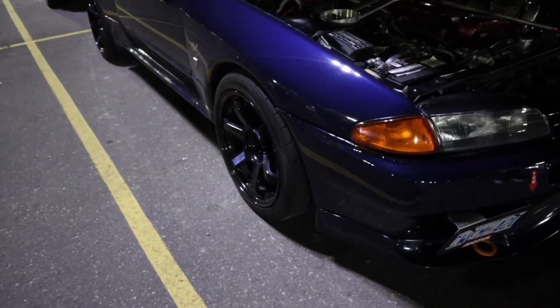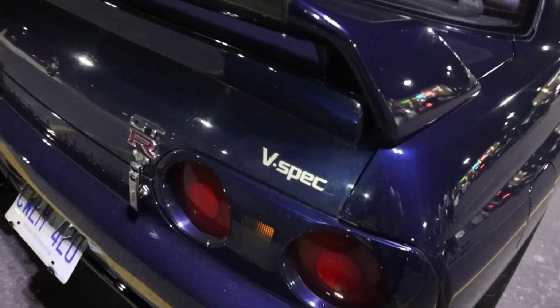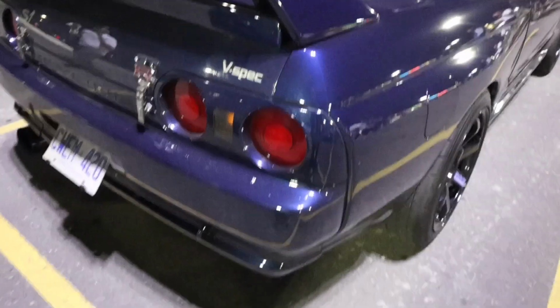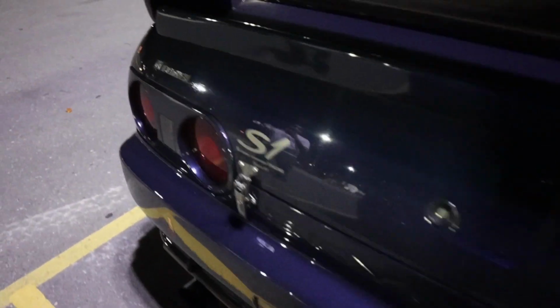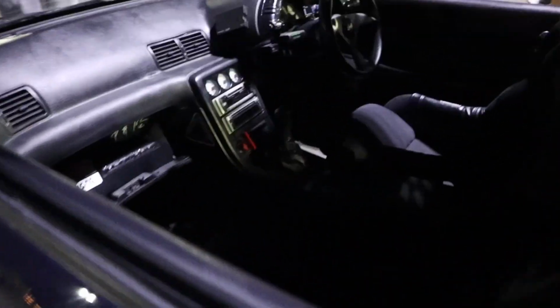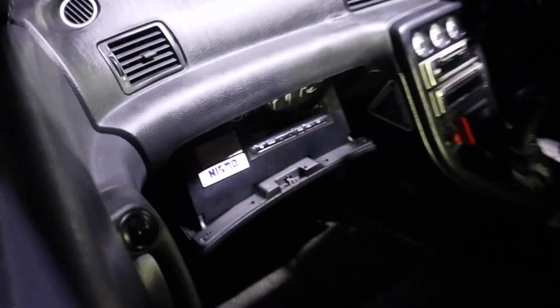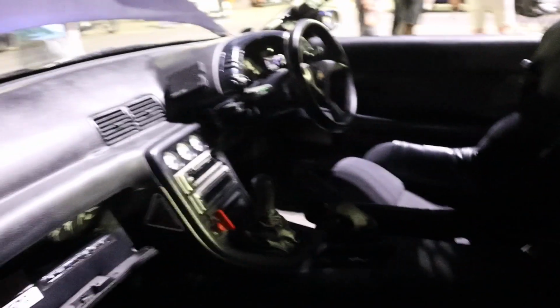Bro, beautiful TEs. Meaty tires. It's a V-spec too. Oh my god, dude. So dang clean. This is one of the cleanest ones. Look at this. The Nismo badging. It's just insane, man. I'd love to drive one of these one day.